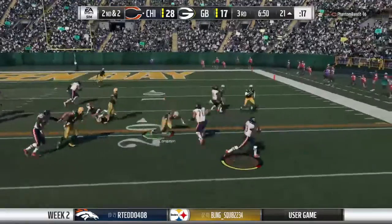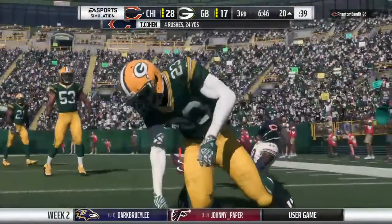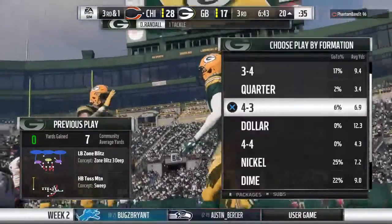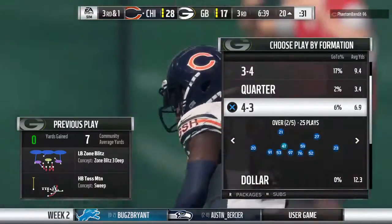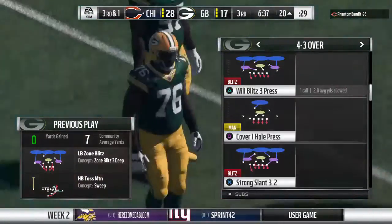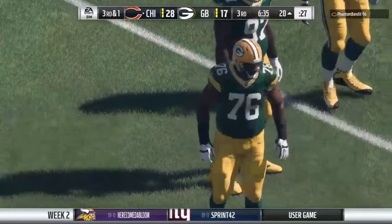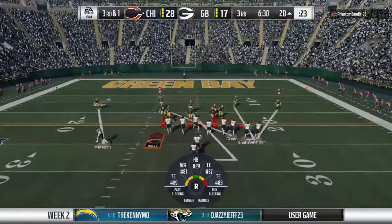They try again with Cohen. Trying to get out wide, but he's going to be tackled right near the line of scrimmage. Not enough there for a first. No gain, as a matter of fact. And it leaves them at 3rd and 1. So just 1 yard to go here on 3rd down.